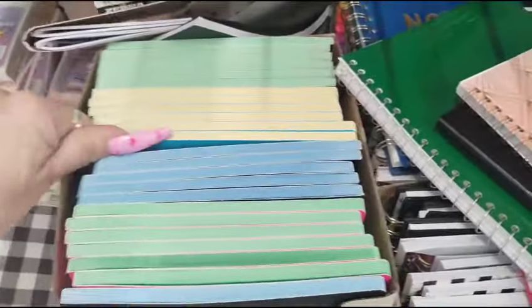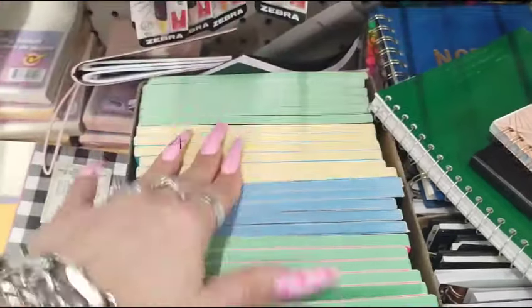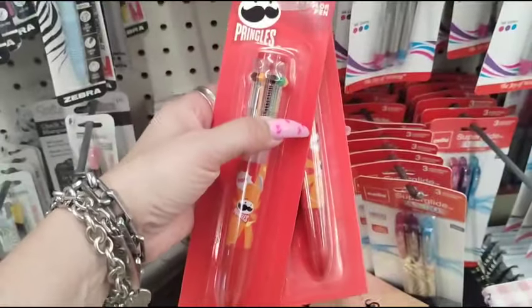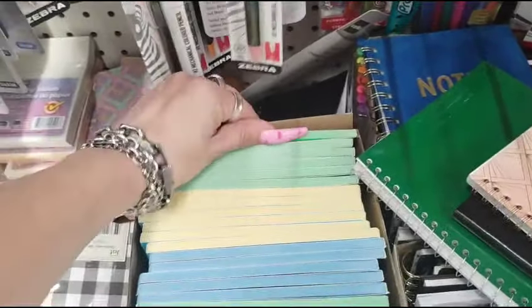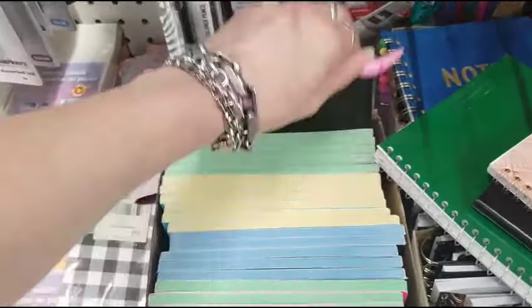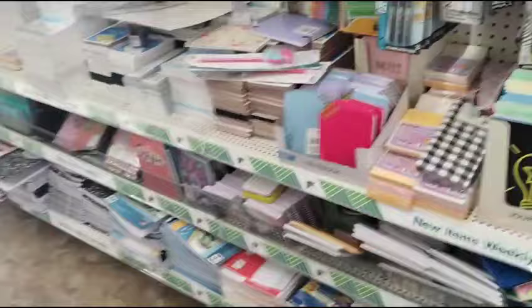And let me see what else. Hold on. I don't know what that's supposed to be, a lightning bolt. All right. Ooh, look, they have the Pringles. That's pretty cool. 10 color pin. Sorry, you guys. I get so distracted, especially when I'm trying to figure out. All right. Bright ideas. That's pretty cool, though, for $1.25. Okay, I'm liking that. All right, we're going to keep going.